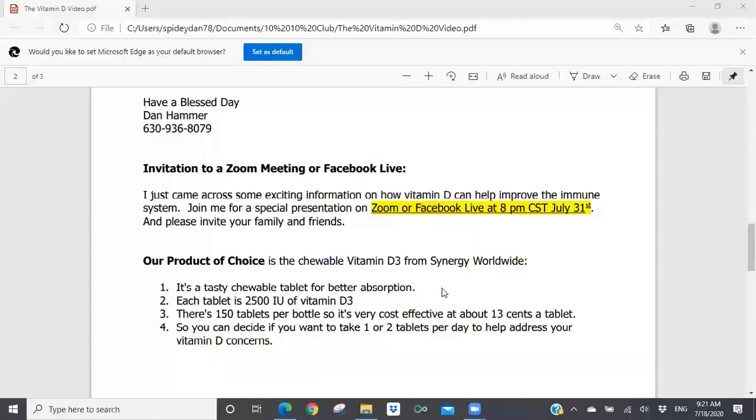Whatever the time and date is, that's why I've got it highlighted in yellow. It's simply because you need to decide whether you're going to do Zoom or Facebook Live, what your time is, and the date that you're going to do it. Please invite your family and friends. And then on that date, you do a Facebook Live presentation or a Zoom presentation that people can watch. And what you can do is exactly what I did today. You do an introduction and then you show them the video. And they can then see the video. The presentation is the video.